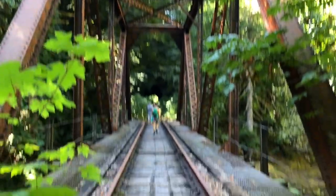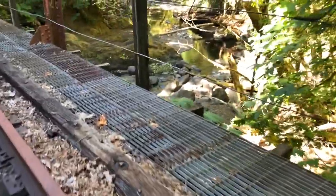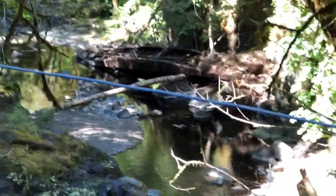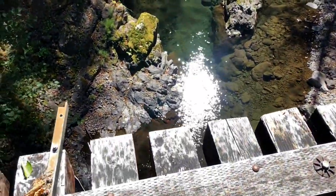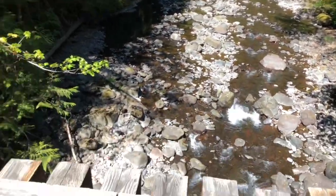That's right. Got to this big railroad bridge, and you can see there's a tunnel in the background. And then down here, the river. You can see part of the bridge over there. That's crazy. Pretty awesome. Amazing pool down there, great for jumping. We're walking across the railroad track today. This is sweet.